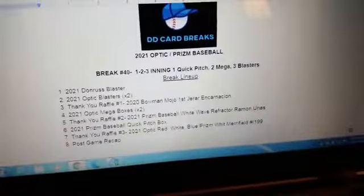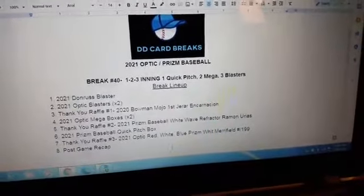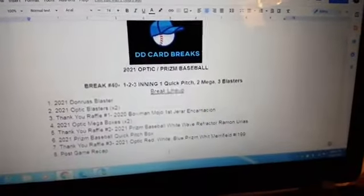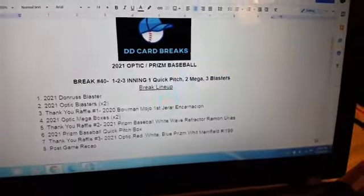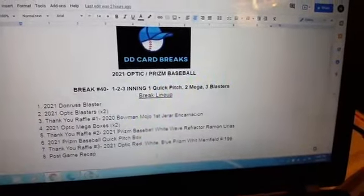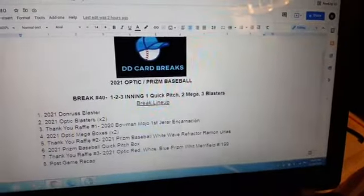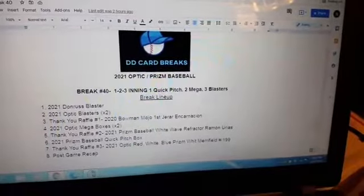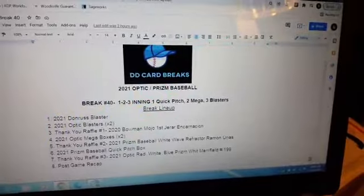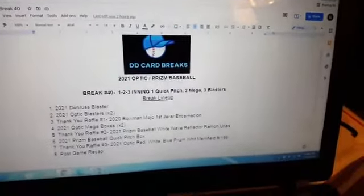All right, so for break number 40, the 1-2-3 inning, we'll start with the 2021 Donruss Blaster, 88 cards in that box, and then there are two Optic Blasters with 27 cards each. After that, we'll do our first thank you raffle, the Bowman Mojo, then we'll jump into the two Optic Mega Boxes. These are the 40 card boxes with the Carolina blue and white parallels inserted. And then we'll jump into our second raffle, the White Wave Ramon Urias. And then we'll finish with the Prizm Quick Pitch box, which has 90 cards in it tonight.